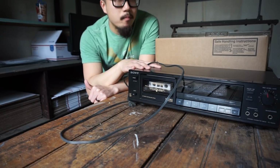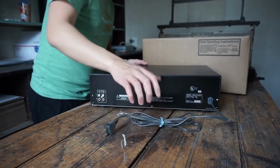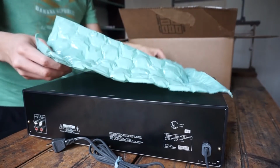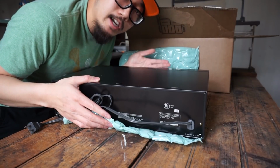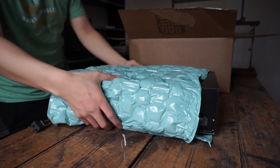So let's get this bad boy packed up. Have the cords freshly rubber banded here. For this beautiful moment, I'm actually going to be using real bubble wrap. Wow, this is fancy. They're getting fancy in here. And this bubble wrap is just leftover from a package I received a while ago with light bulbs. So, didn't pay for it.